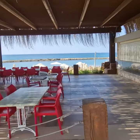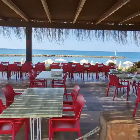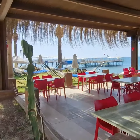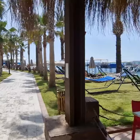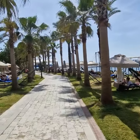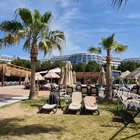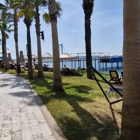So, another snack bar. Again, this hasn't been open since we've been here, but it seems like this week more and more things are opening up. That'll be because obviously there's more and more people coming. That makes absolute sense. If you like a hammock, you're catered for. I like this view of the hotel. It looks like a little Bond villain sort of complex.